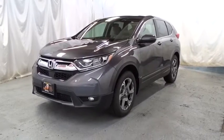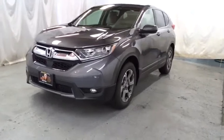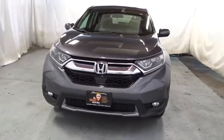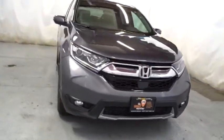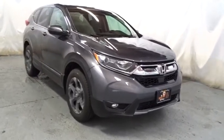2018 Honda CR-V. CR-V, a top recommended vehicle because of its car-like driving manners, good value, cool technology, and comfy interior. This vehicle has less than 100 miles. If affordable style and reliability are what you're looking for, this vehicle couldn't be more perfect. Drive it today.